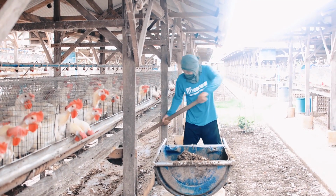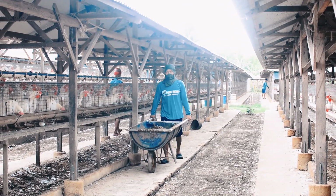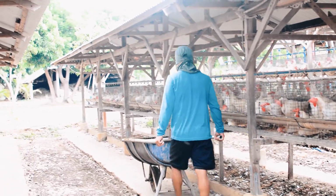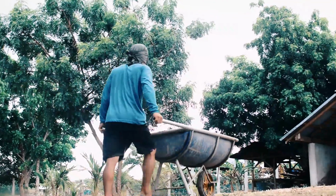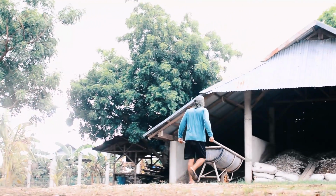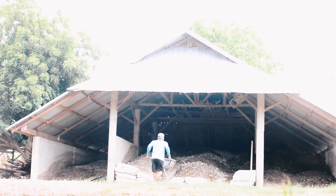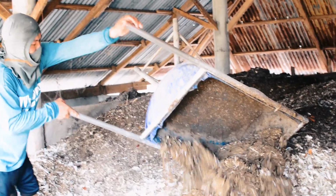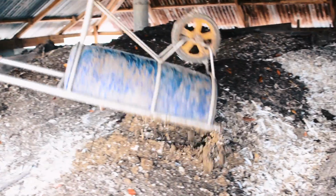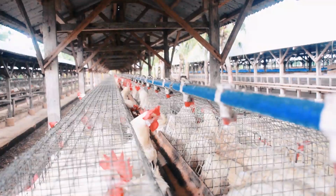Chicken dung produced by layers is collected daily and stored in a chicken dung storage. This chicken dung is being utilized as fertilizer for the trees and plants within the perimeters of the poultry.